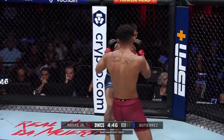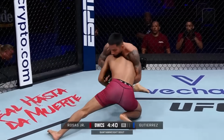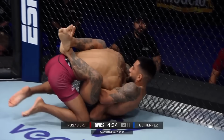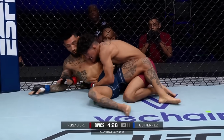Yanni wasn't wrong about that size advantage. I mean, he's definitely not a small kid. Spin kick. And there it goes. And Rosas Jr. grabs the single leg as they work along the fence. Gutierrez does have this guillotine. Comes for the guillotine. He's pushing on the hips, trying to get some more space in there. Nice work to jump to the outside.